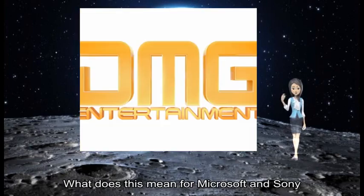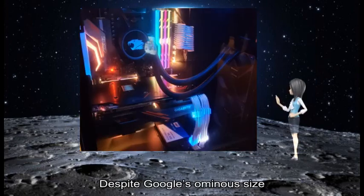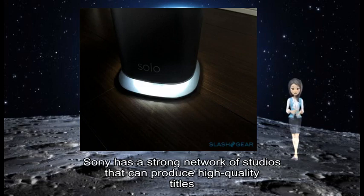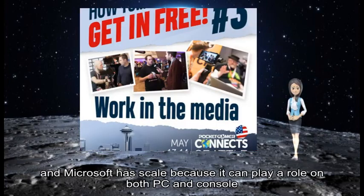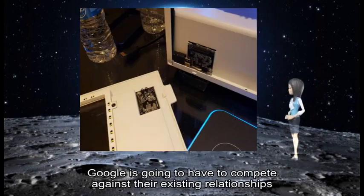What does this mean for Microsoft and Sony? At first glance, not much. Despite Google's ominous size, the incumbents have decades-long relationships with top-tiered publishers and developers. Sony has a strong network of studios that can produce high-quality titles, and Microsoft has scale, because it can play a role on both PC and console. Google is going to have to compete against their existing relationships.